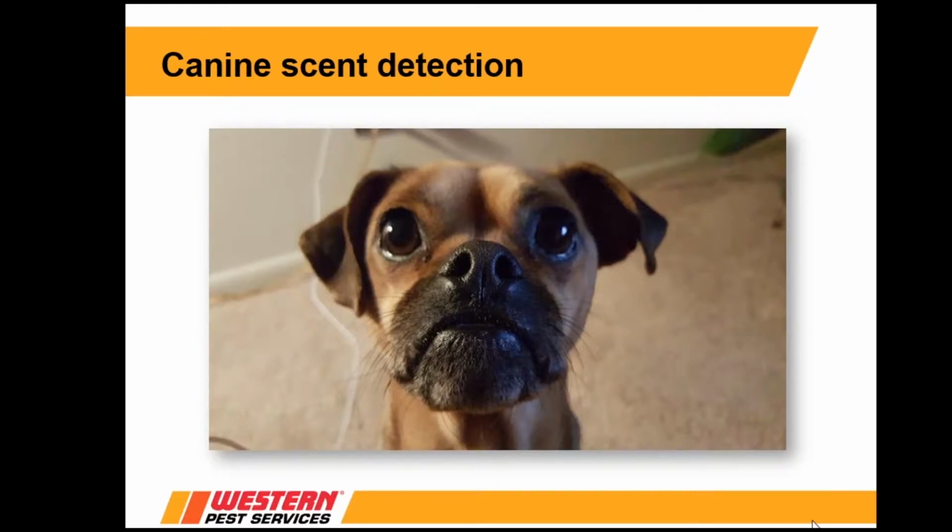The idea here, though, is that we want to be able to use these dogs in a proactive manner so that we can actually find the bed bugs before any of your guests find them. That's the purpose.